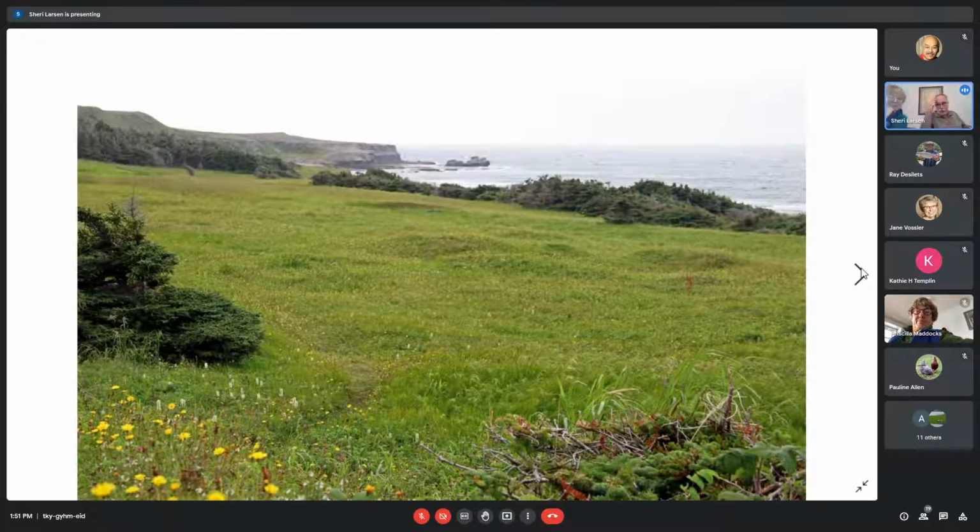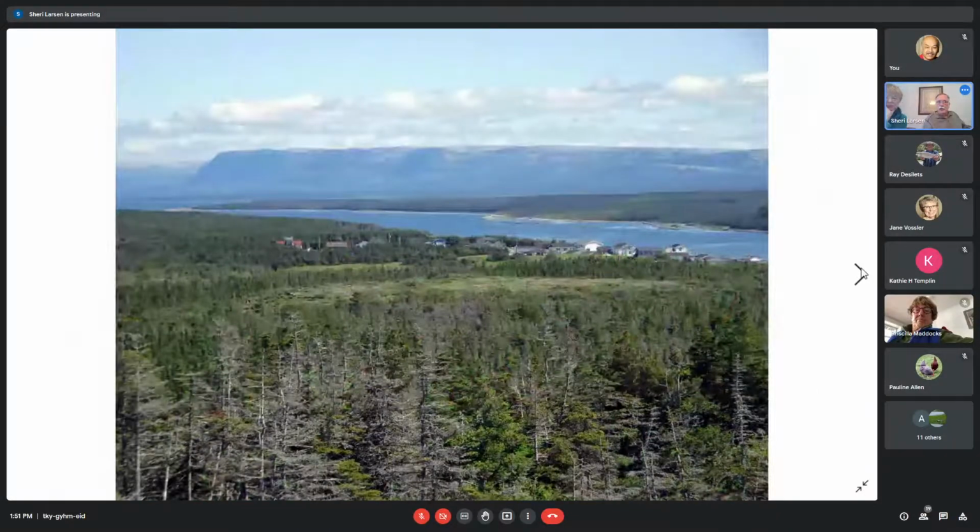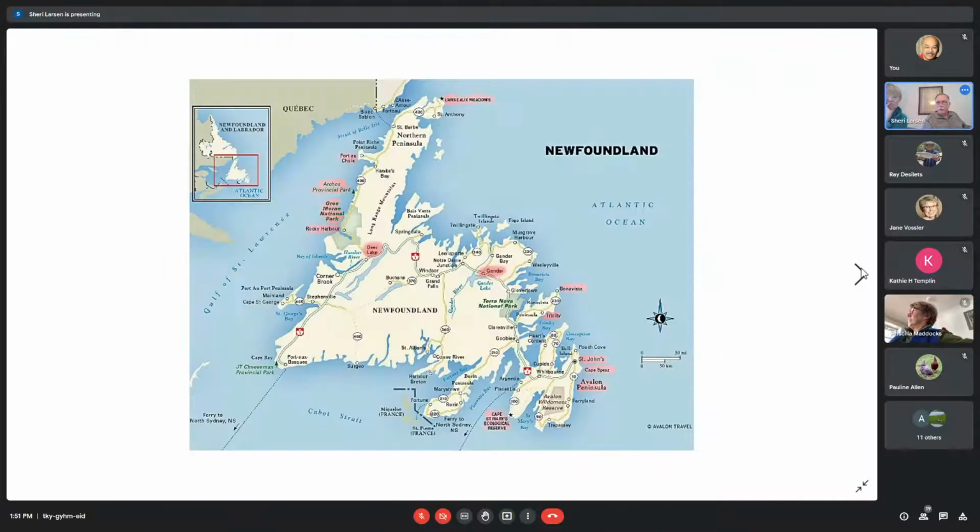This is actually an area where they've been doing archaeological work, there's been villages there for thousands of years. Various plants, Labrador tea, swamp laurel, the pink things, and black crowberries. And just looking back to the western mountains, the northern mountains, I guess they're called. So at that point, I'm going to turn it over to Sherry. We're now at Pointe aux Choix, which is up here. She's going to take us north and then back south and east.